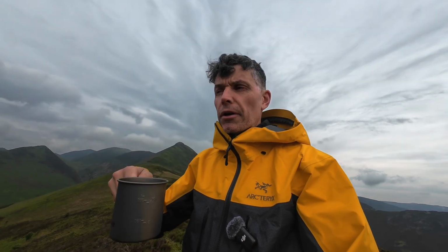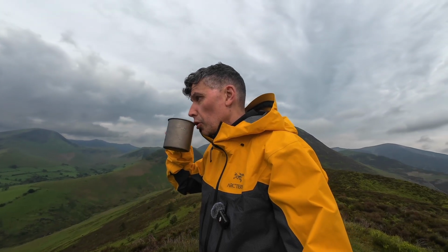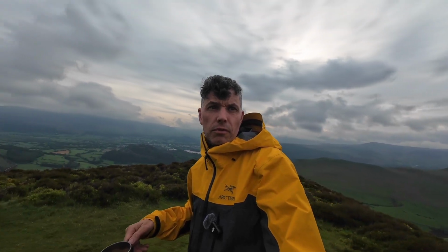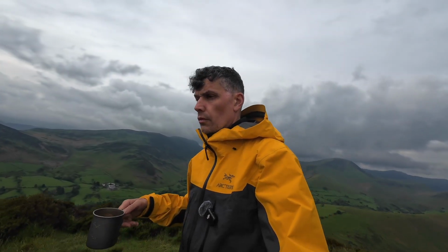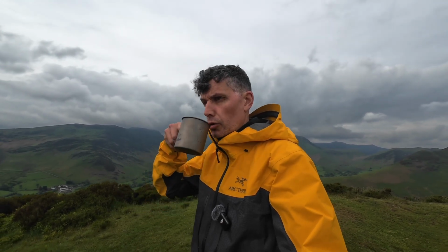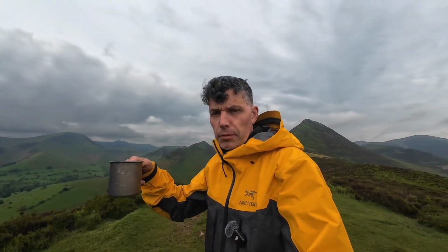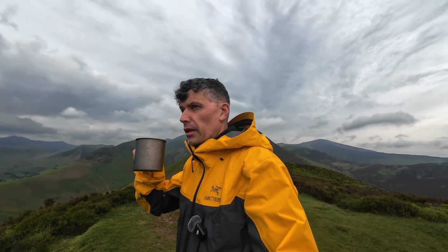Well, I thought I'd come out with me brew up onto the top of this fell, just because of the views you get on here. It is a 360 view. But you know, sometimes I like sitting in the tent having a brew, but when the weather allows it, it's quite nice just to come out and have a little wander with your cup of coffee, well, your double mocha, and yeah, just admire the views.